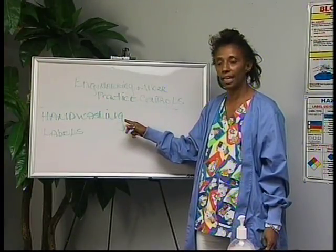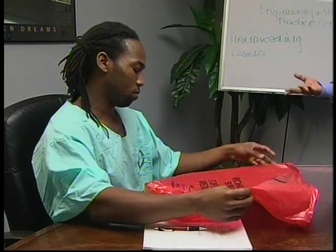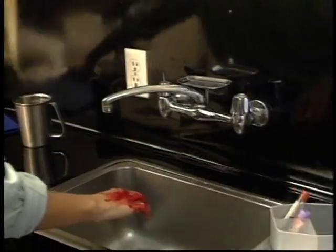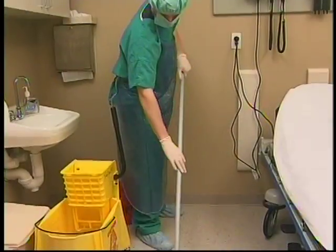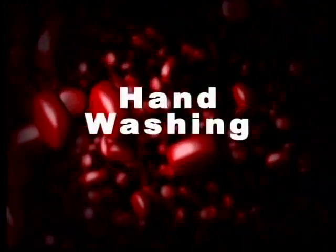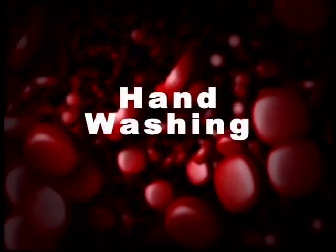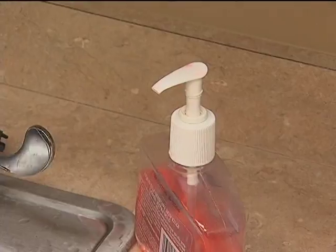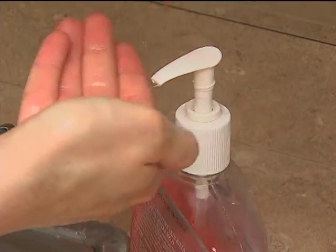Engineering and work practice controls are mechanical devices and procedures that are designed to reduce the likelihood of an exposure incident, set up by your employer. These controls have limitations as well and should be used in conjunction with other methods to prevent exposure. These work practice controls can vary from company to company, but may include hand washing. Hand washing areas should be set up with proper antiseptic hand cleaner and paper towels.